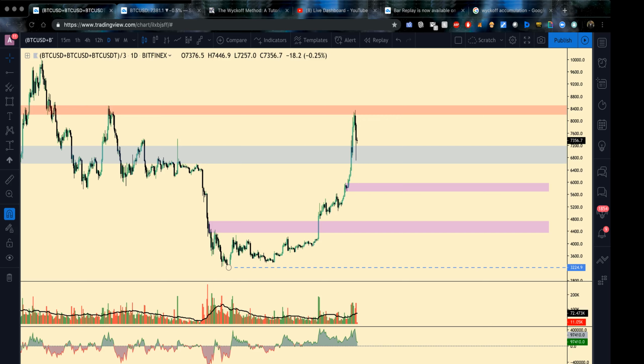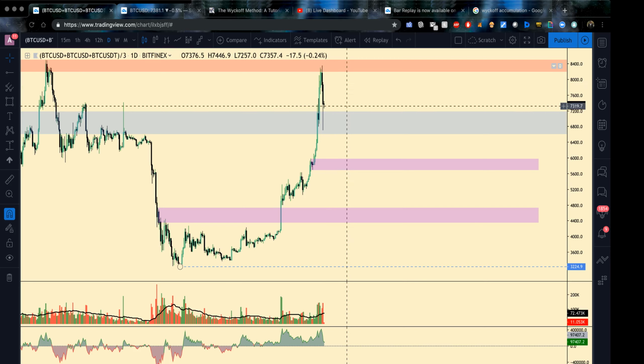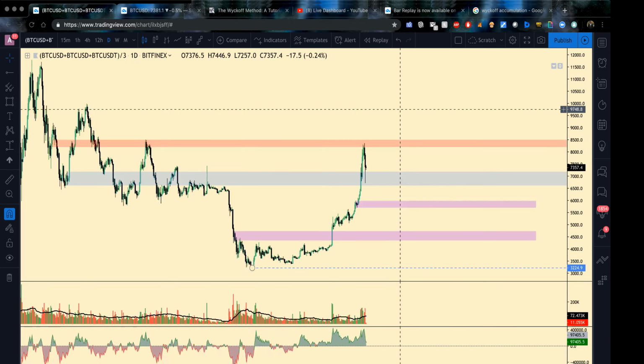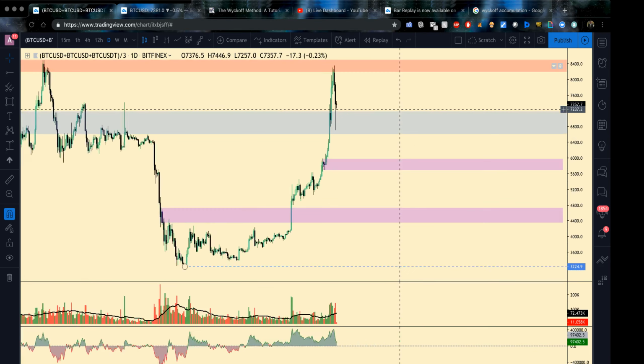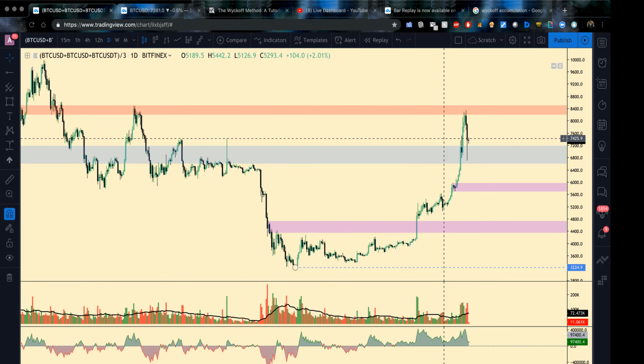Can't really imagine us returning to this level. I feel like all the accumulation that needed to occur happened here. And so now we need to reaccumulate and go sideways for a couple weeks and get ready. I have no idea where targets are. Don't ask me for targets. It just totally depends. But that's what I've been looking at as far as Bitcoin.